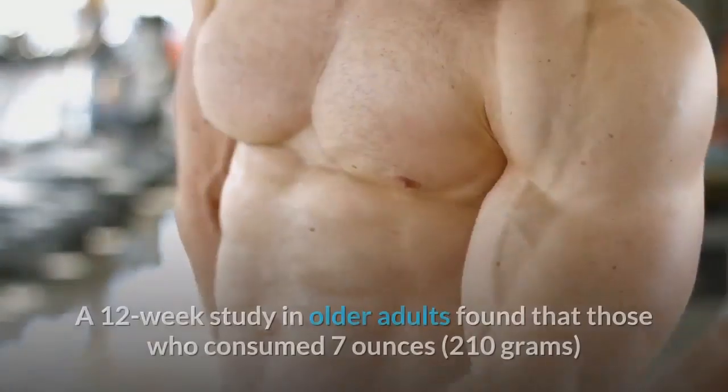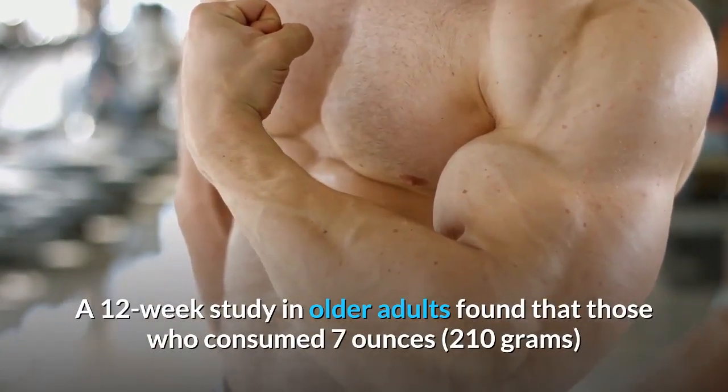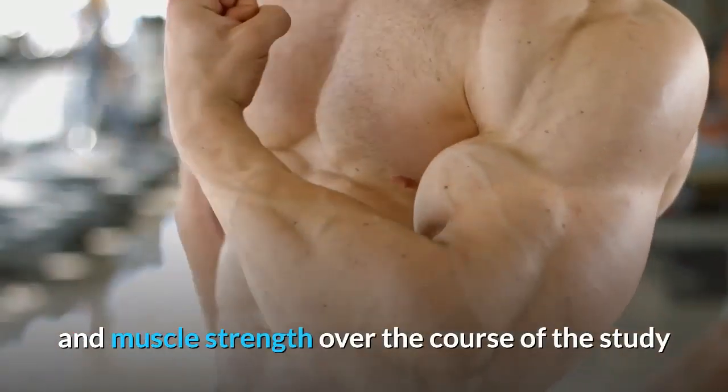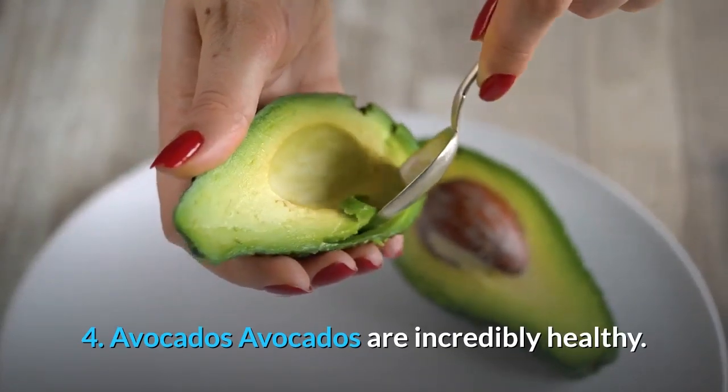In addition, eating cheese regularly may help reduce the loss of muscle mass and strength that occurs with aging. A 12-week study in older adults found that those who consumed 7 ounces (210 grams) of ricotta cheese per day experienced increases in muscle mass and muscle strength over the course of the study. 4. Avocados. Avocados are incredibly healthy.